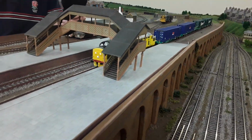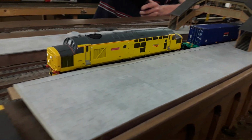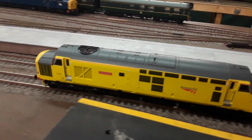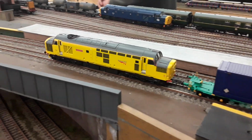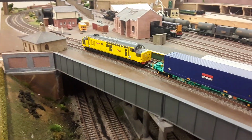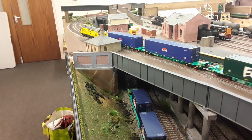And then working a short intermodal little working, we've got a Network Rail class 97, 97304, complete with light and sound. A bit late.